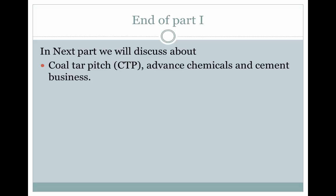Okay, so this is the end of the first part, and I hope you have understood the CPC part of the business, that is calcined petroleum coke: how the crude refineries are forming the GPC, and how after the GPC, Rain Industries forms the CPC out of it, and then sells to the carbon smelter, aluminum smelter.